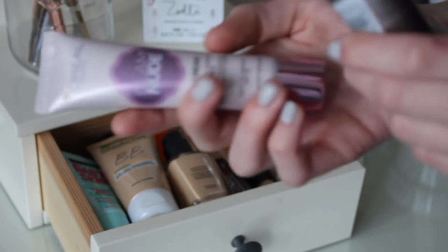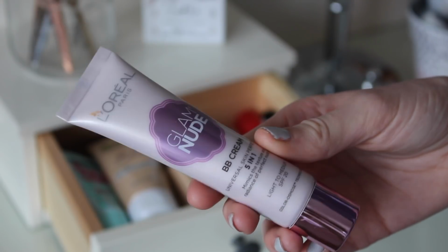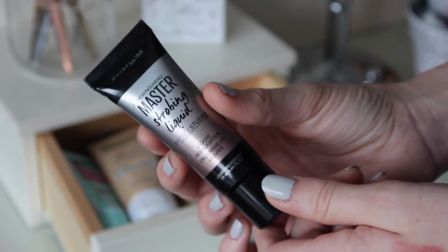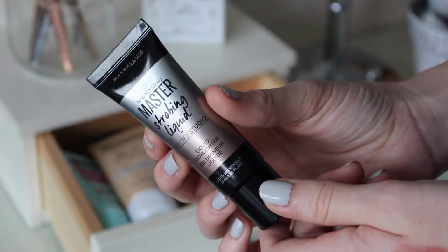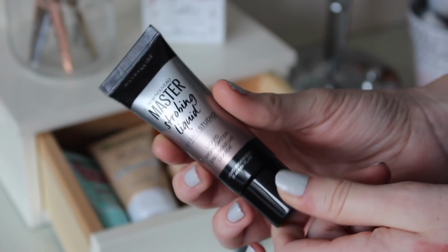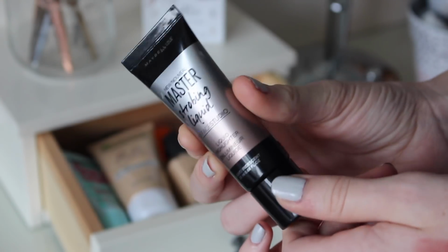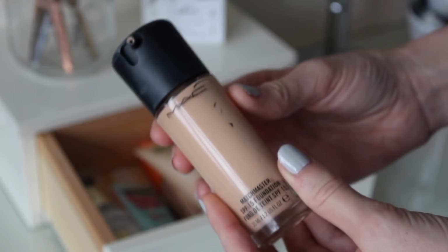I also have some random products like the Glam Nude BB Cream. I wore this a lot on holiday. It was really good. A really nice light coverage. I also have this Maybelline Master Strobing Liquid, but I've only used it once and it didn't really sit well with my foundation or BB cream I used. So I feel like I'm going to have to test it out a few more times before I can start properly wearing it. Then I have my MAC foundation.